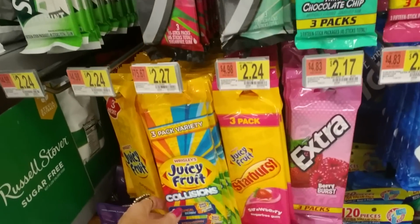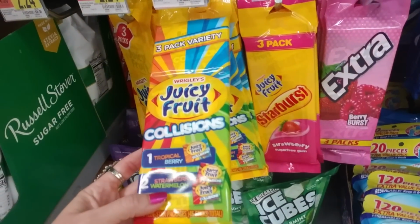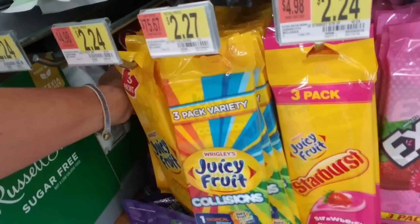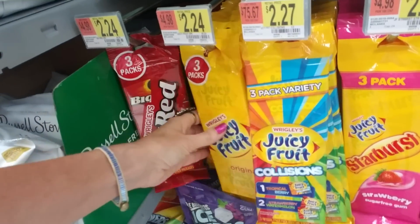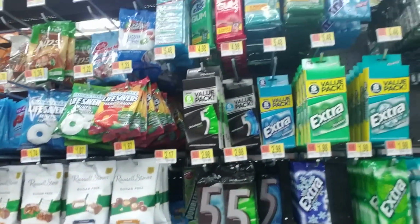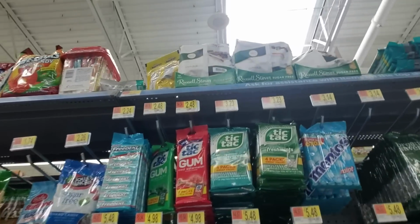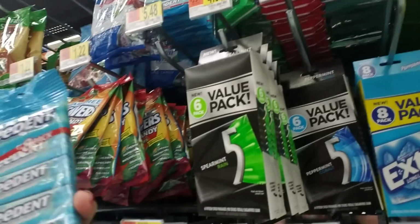You can even get Juicy Fruit Collisions. Tropical berry and strawberry watermelon. This one's been around forever too. This is Big Red, cinnamon gum, and Juicy Fruit, which tastes great for about 5 seconds and then it's disgusting. There's even Tic Tac gum and Freedent, which is what I remember.